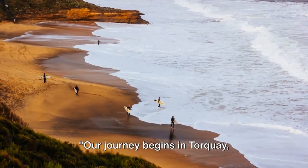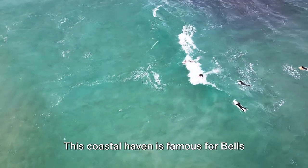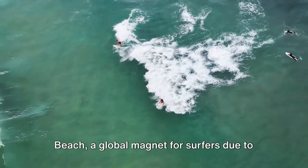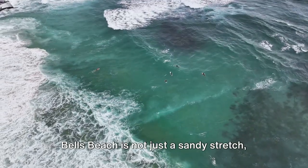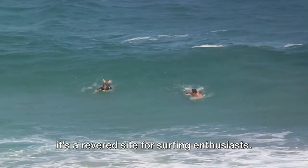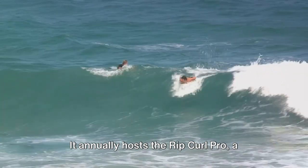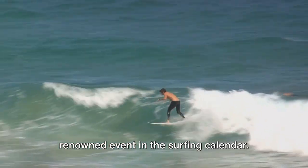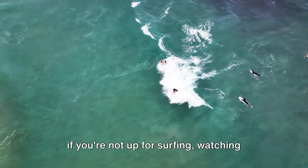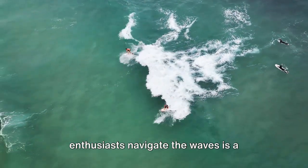Our journey begins in Torquay, Australia's surf capital. This coastal haven is famous for Bell's Beach, a global magnet for surfers due to its powerful swells. Bell's Beach is not just a sandy stretch, it's a revered site for surfing enthusiasts. It annually hosts the Rip Curl Pro, a renowned event in the surfing calendar. The waves here are exhilarating, and even if you're not up for surfing, watching enthusiasts navigate the waves is a thrilling spectacle.